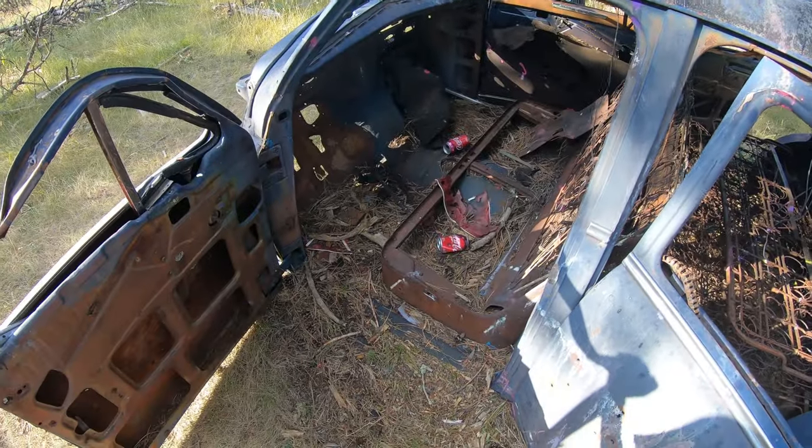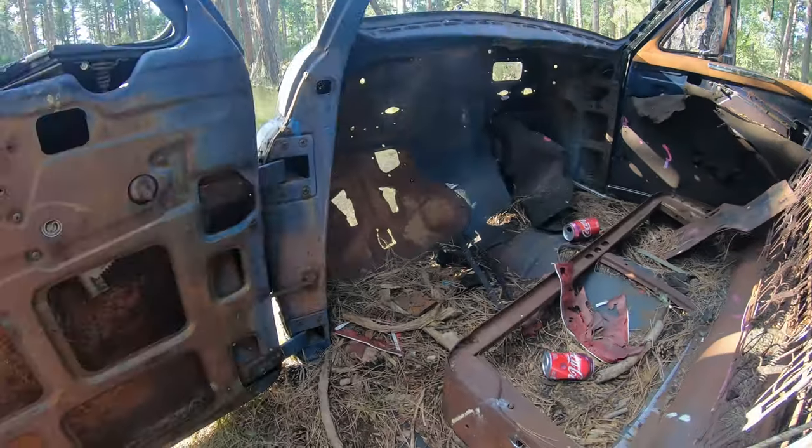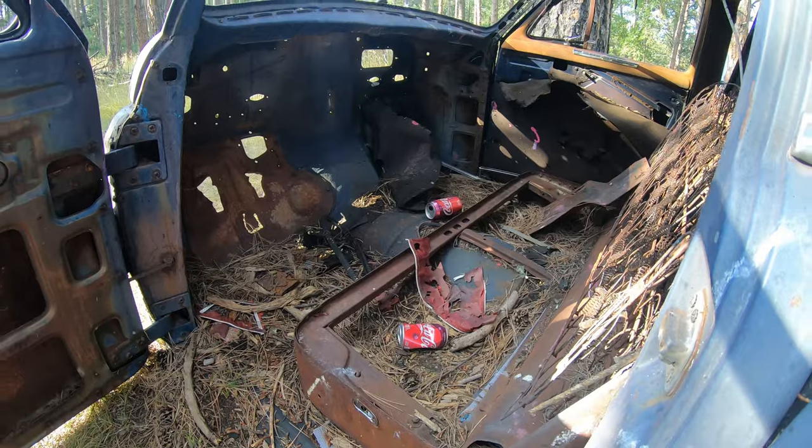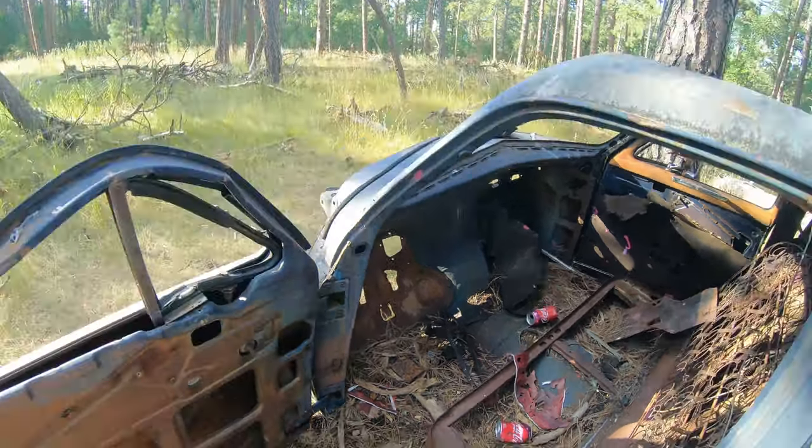Coca-Cola party over here. Seriously. Wow, everything is gutted from this. The entire dashboard is gone. Steering wheel's gone. Seats are gone. Okay, the whole front of the vehicle is gone. Oh wow, yeah, good point.